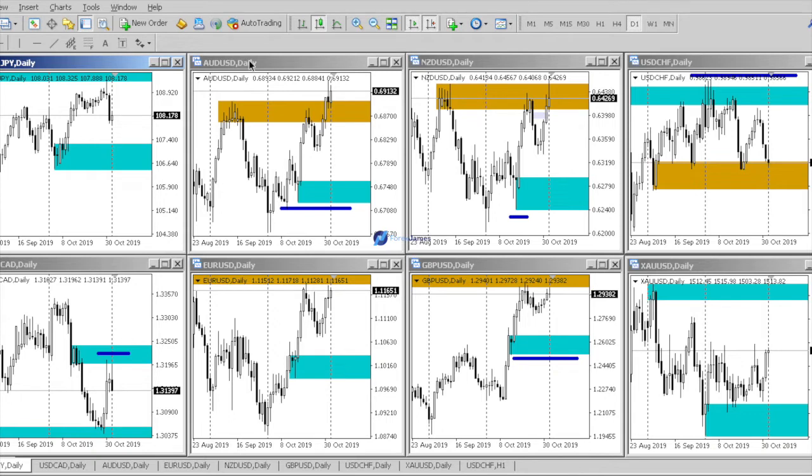It's Sunday, 3rd of November, and this is my analysis of the majors and the gold pair. Last Friday was NFP, not a big movement across all the pairs. There wasn't any surprising news. It's this last candle here that you see. It's Friday's candle.